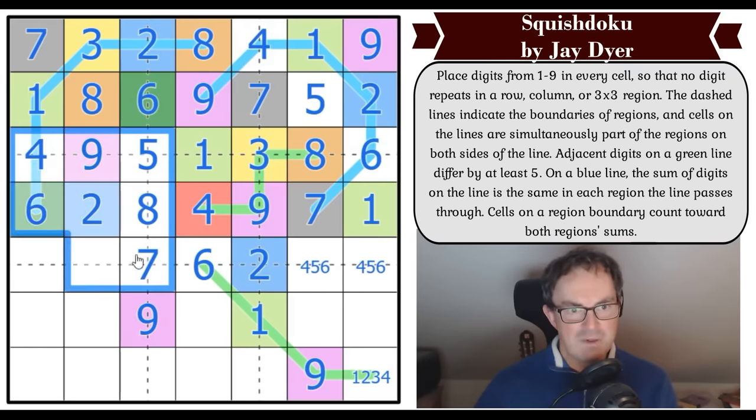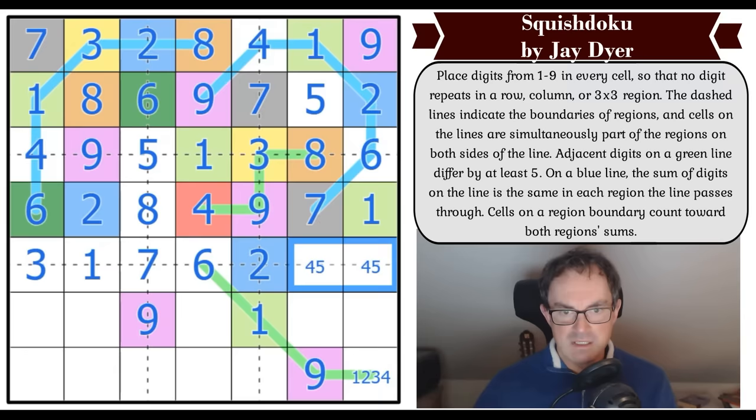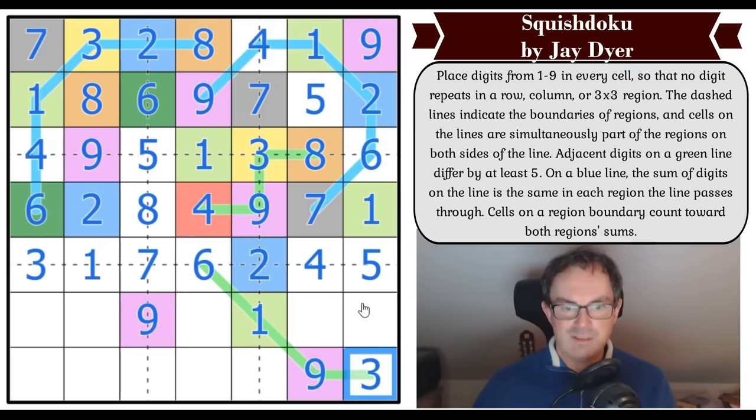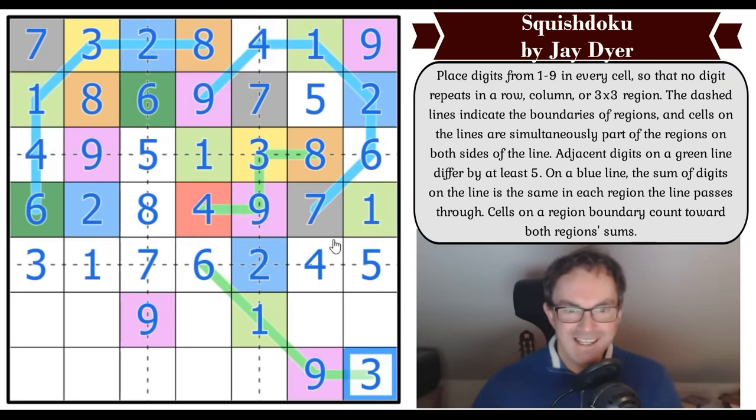This box has not had one and three in it, so we can put those in. These squares don't include six, so this is five and four by Sudoku. That square in the corner is not four or one or two. That's three in the corner. That's three in the spotlight, losing its religion. Oh, that's so funny. Now we've got six, seven, and eight.